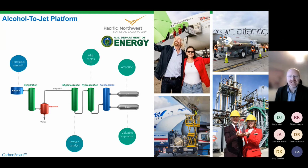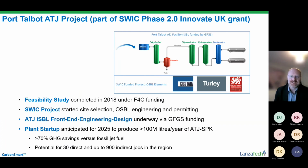We have a facility of 10 million gallons a year in construction right now in Georgia in the US that will be starting up next year, and a number of projects around the globe at 30 million gallons a year scale, or over 100 million litre per year scale, including, of course, one based in Port Talbot in Wales under the SWIC programme. So this is a project that has actually been underway since about 2018 as part of a feasibility study with F4C funding, but it now has crystallised around a full alcohol-to-jet project in Port Talbot.